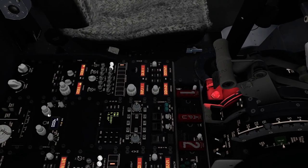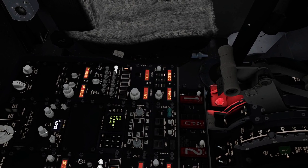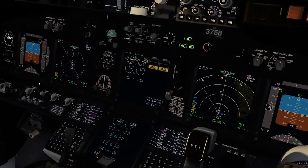3114 is cleared to Kilo Mike Sierra Papa, fly the CWK6 departure, with the ACT transition, then as filed. Climb to 5,000 feet via the departure.